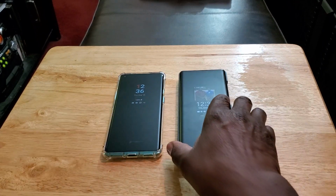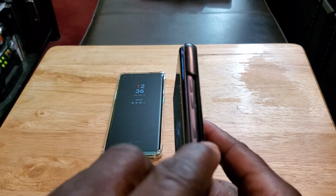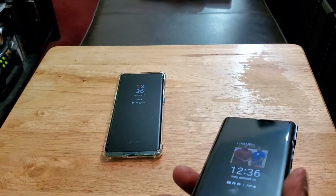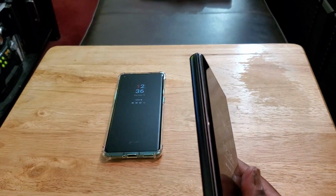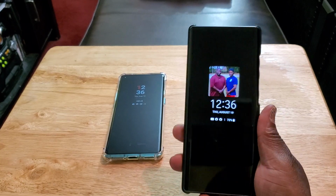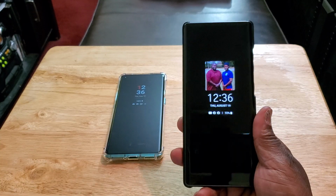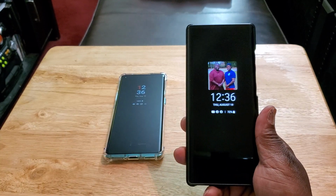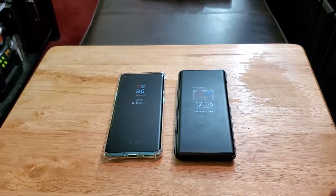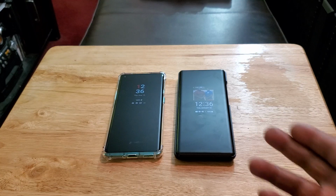Now, when it comes to the LG Wing, everything is on the right side. The power button and your volume rockers, no alert slider or anything like that. On the left side is clean. So when it comes to button placement, I prefer the button placement of the LG Wing only because everything is on the right and I'm a right-handed person. So that's what I prefer. But everybody doesn't feel the same way. Some people like having the volume buttons on the left. But me, I want everything on the right.